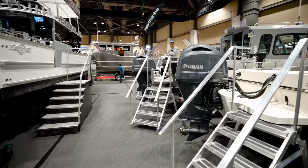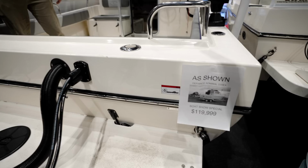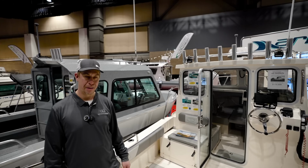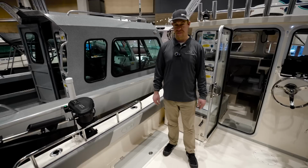Hey, there it is. Okay, so as it says here, as shown, $119.99. And the other one over there said as shown, $130.99. Okay, so definitely much more space to fish here. Oh, for sure. Completely different feel as soon as you come in.